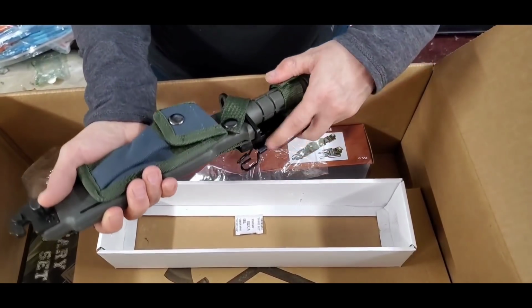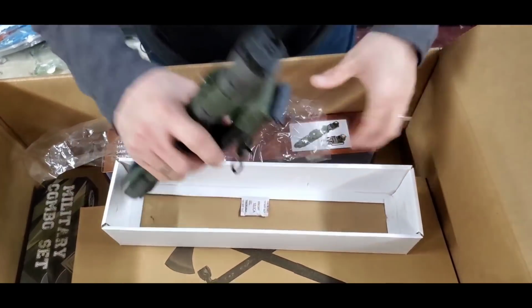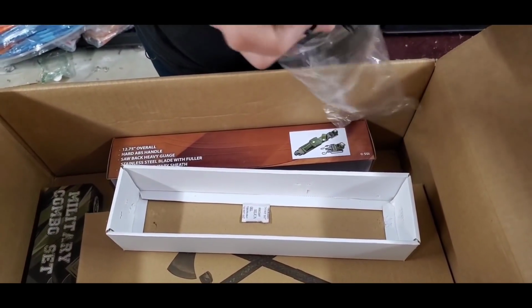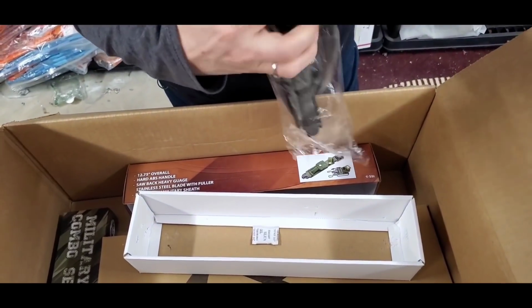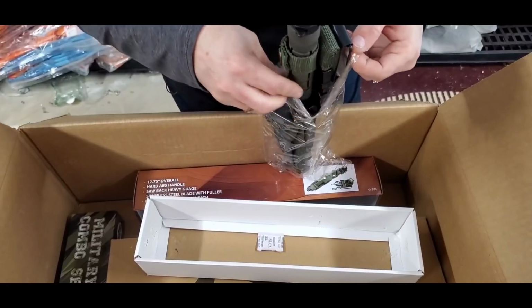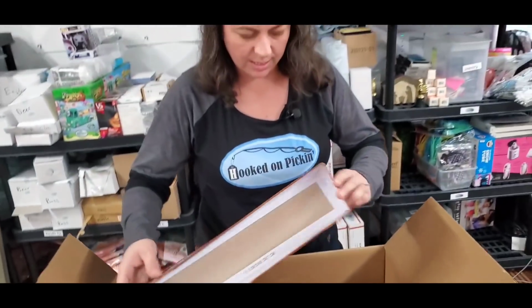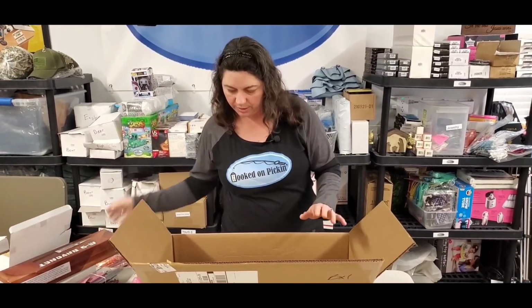This is the bayonet knife, they call it. So, put it back in all of its proper packaging. Yeah, this one was a special order. So if you're looking for anything in specifics, it does take about a 2-week turnaround once I order it to get it to me, and then maybe another week shipping to get it to you. So just be aware of that.